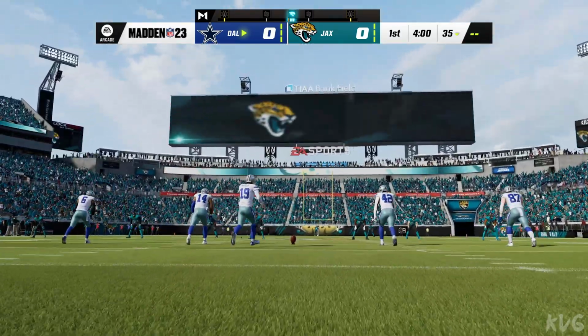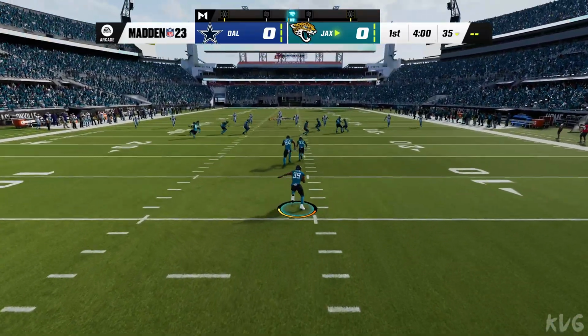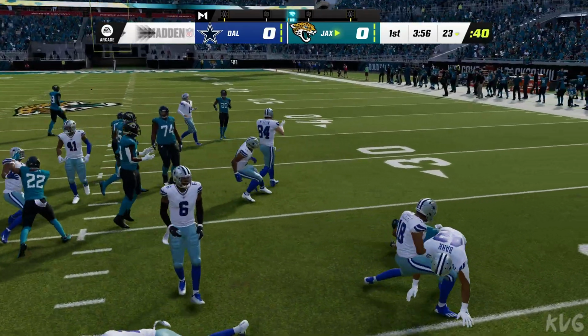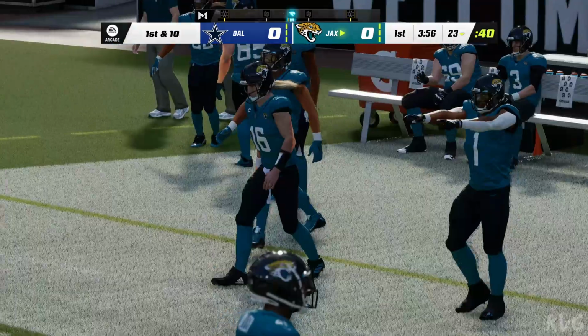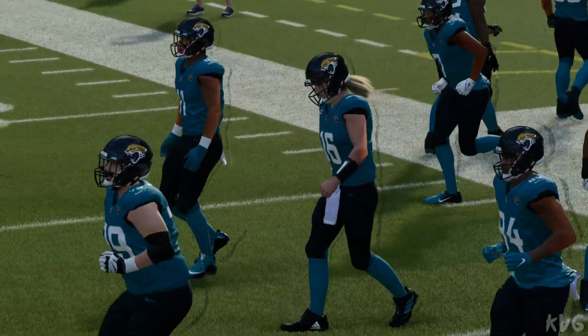The former Cornhusker Brett Maher to get this one started. And off we go from Jacksonville. This one fielded at the 5. And not much happening on the return as he'll get this to about the 23. So here's the first drive now for the Jags.